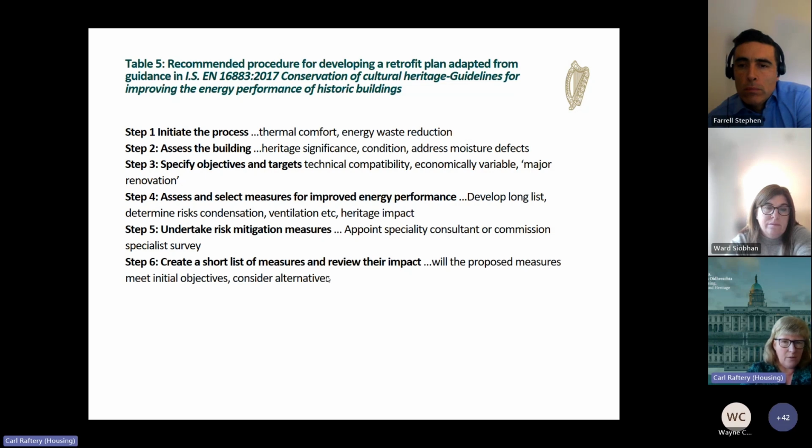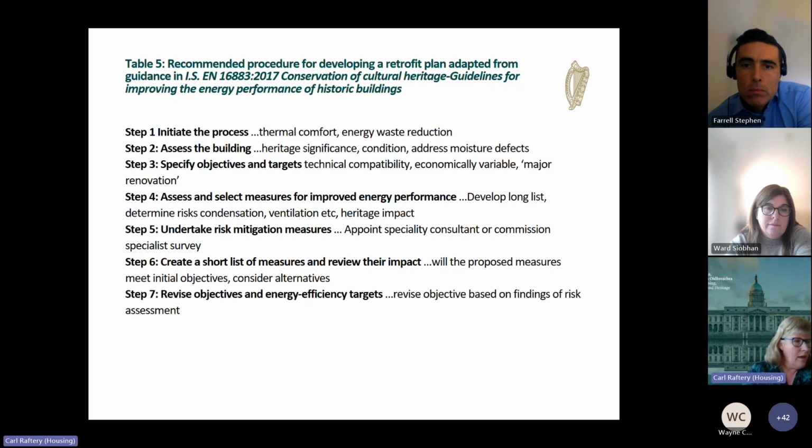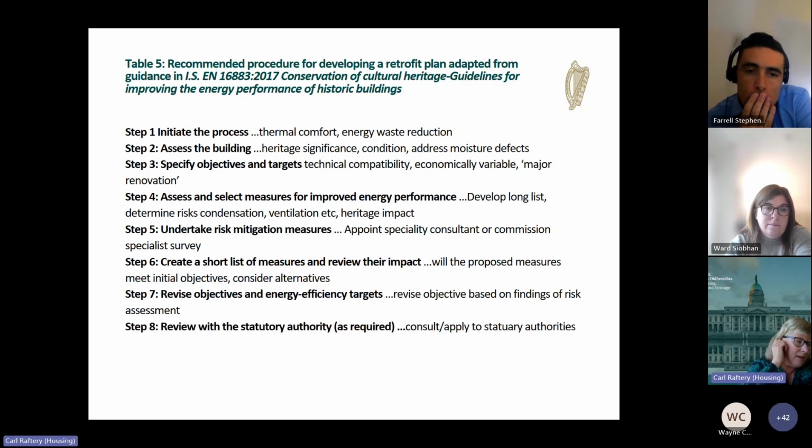Create a shortlist then following that, which are the appropriate, and maybe some of the things you considered first of all may be inappropriate. You have to focus elsewhere or change the materials you're going to decide on. Revise your targets based on the considerations that you've already had to take into account depending on the actual building. And then consult with the appropriate local statutory authorities, whether that be building control or the local authority conservation officer.